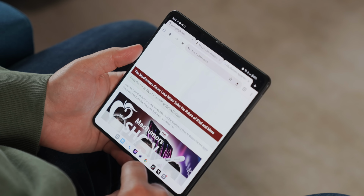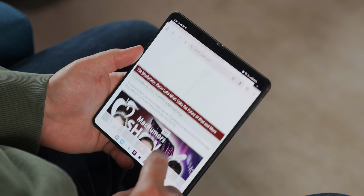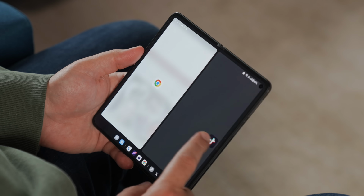It's serviceable. It's probably not the main reason why you would buy a folding phone, but it is nice to have a good camera, especially in a very versatile device like this one. And lastly, as far as software goes, it obviously runs Android. But OnePlus did implement some cool multitasking features to make the foldable experience that much better.